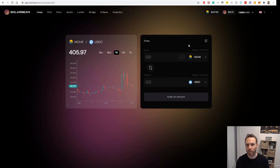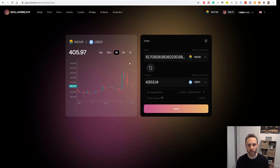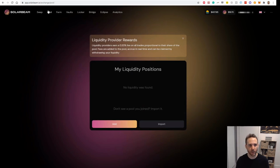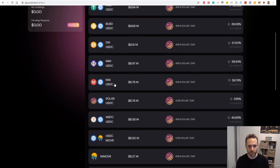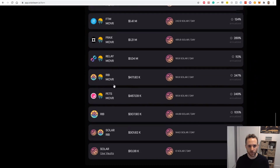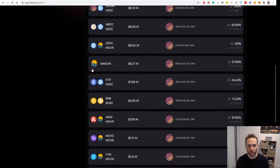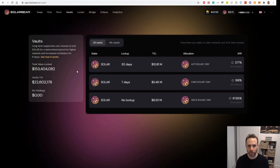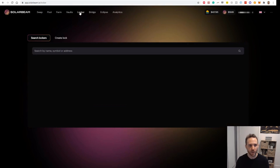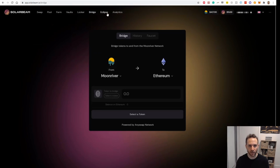Now on Solarbeam here, I've got my 10 MOVR, so it's approximately $4,300 in USDC. You've got your swap, a bit like a Uniswap-type environment with a chart here. You can provide liquidity. You've got the farm, which is quite interesting. You can combine Solar and MOVR and get about 272% APR. There are all sorts of different tokens in here. The other one that got my attention was just pure wrapped MOVR, so you're not subject to impermanent loss. You can get 57% just on that as well. You've got Vault, so you can lock up just Solar by itself. I haven't really looked into lockers and whatever else.